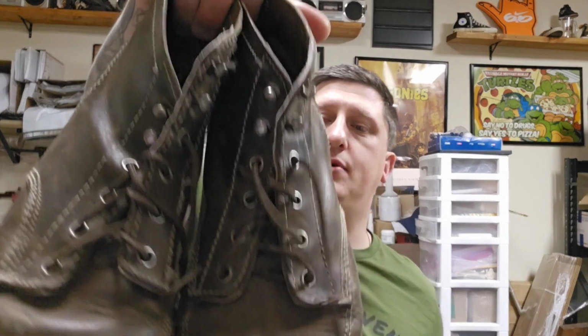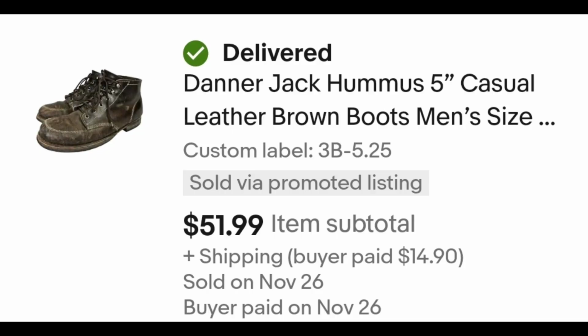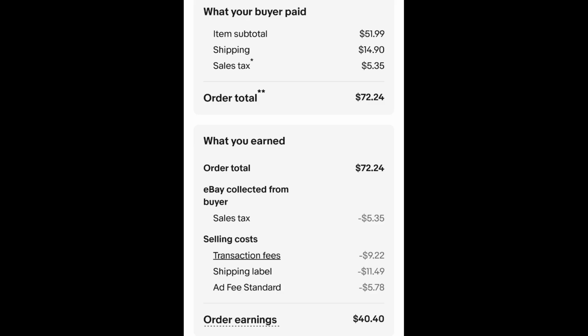Pair of old Danner boots. Danner's a good brand to look out for. I paid $5.25 for these boots and they sold for $51.99 plus shipping. The buyer is all in at $72.24, and after fees and shipping I get $40.40.